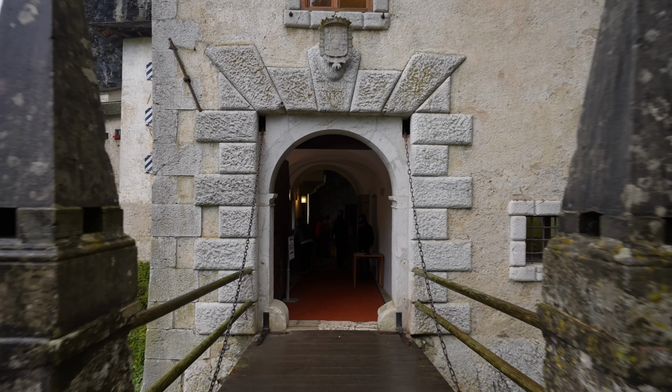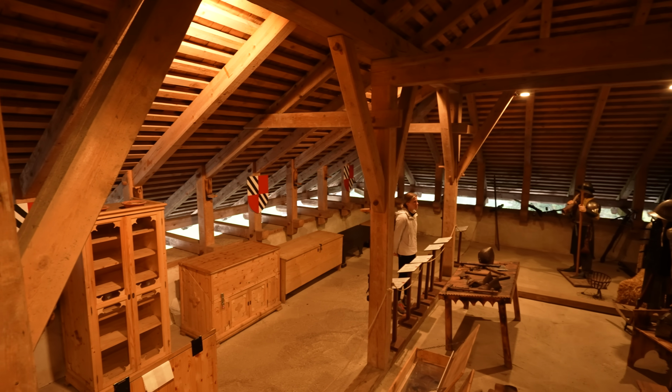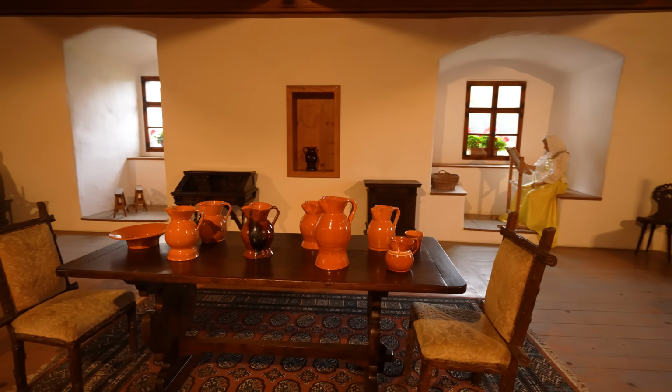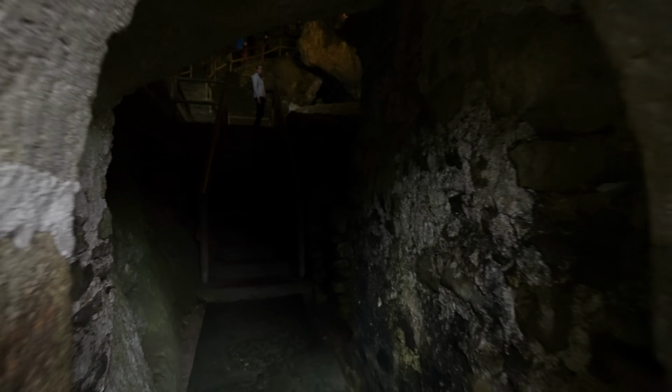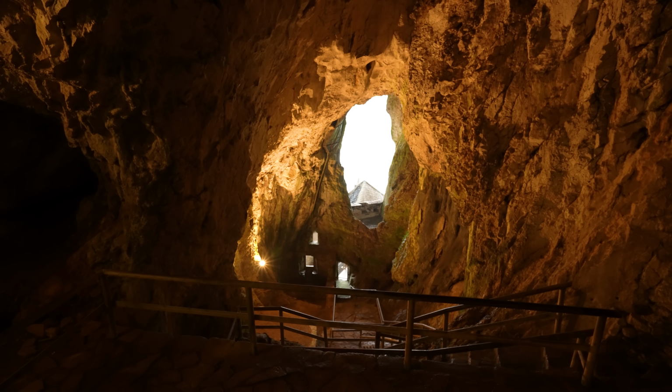I really enjoyed doing a tour of the fortress. There is this beautiful walkway that leads up to it, and it was fascinating to walk through all the rooms and imagine what it must have been like to live here centuries ago. There were some really nice living areas, and there was this one place that led deeper into the cave behind the castle. I mean, it definitely transports you back into medieval times.